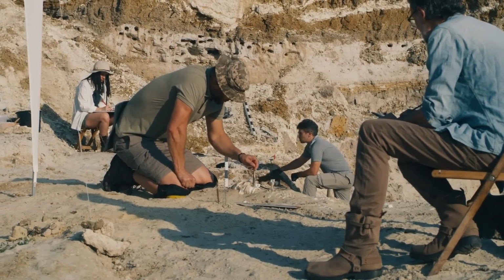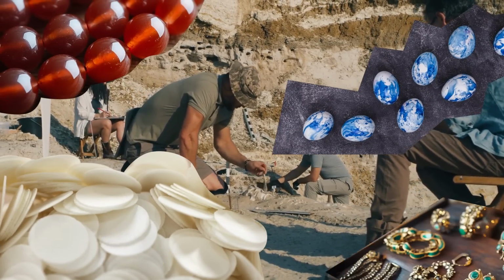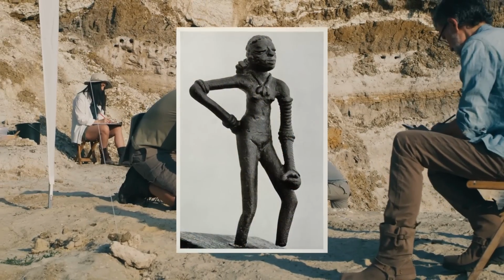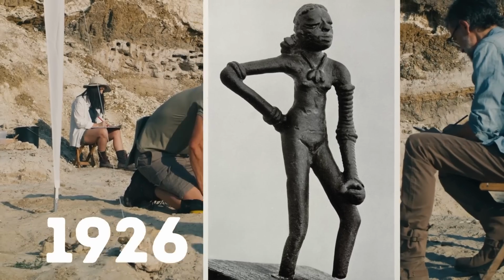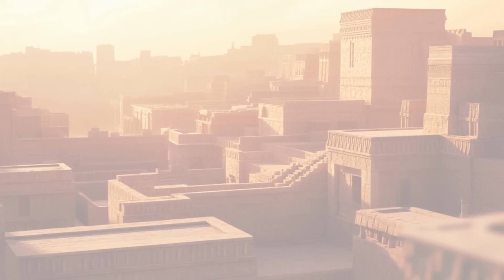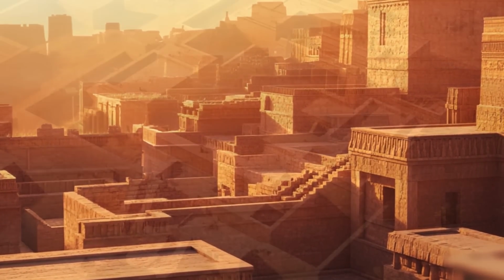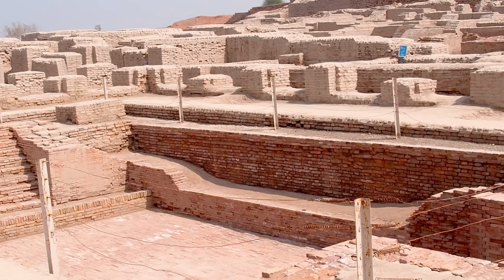Archaeologists found some intricate artifacts like ivory, lapis lazuli, carnelian beads, and gold jewelry. Another famous find is the small bronze statue known as the Dancing Girl, which was discovered in 1926. Mohenjo-Daro wasn't poor at all. And they also pulled off some awesome buildings. Staying clean was clearly way more important to them than displays of wealth or power.